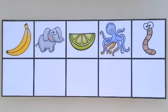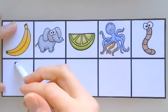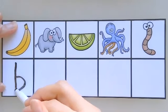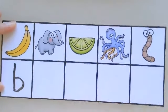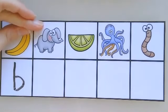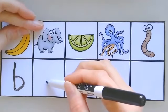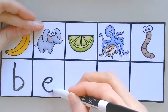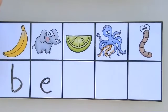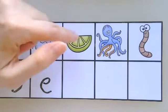Okay, let's see if you can guess this word before all the letters are drawn in. Let's actually start at the beginning this time, just for fun. We have a B for banana. This next one is an elephant. Starts with an E. What do you think that could be?